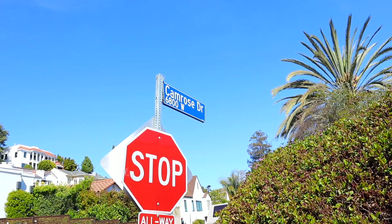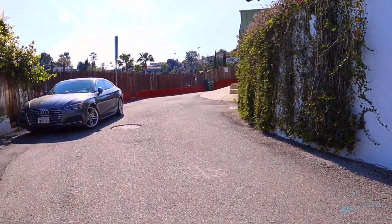Alright, I'm on the first set of stairs that you can take on one of the best walks through this neighborhood. I'm trying not to talk too loudly right now since it is a residential neighborhood. It's just off of Camrose Drive, which is kind of like the main thoroughfare that you enter this neighborhood from. You go up Rockledge Drive, and now I'm headed down the first set of stairs, which leads towards one of my favorite parts of this neighborhood, the High Tower.